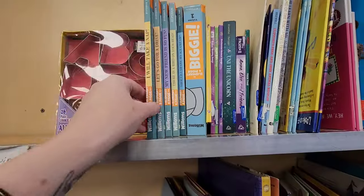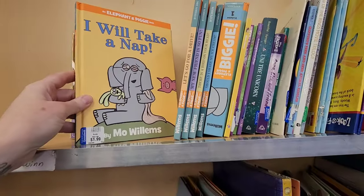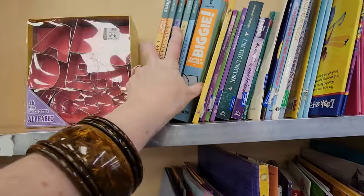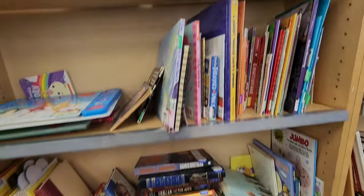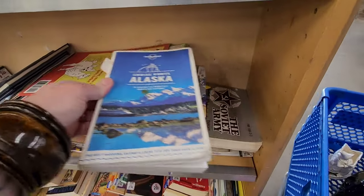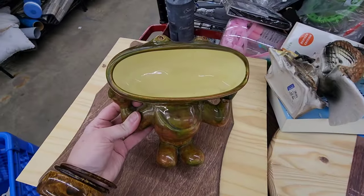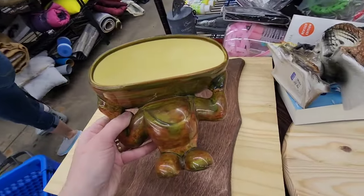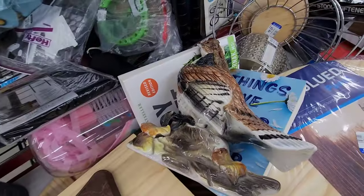Spoiler alert. Here's some other good books. These Mo Williams books, Elephant and Piggie. That's a great deal. All of those are good. Let's see, what else? Cruise Ports of Alaska. Everybody missed this. That's amazing. There's bird tail.